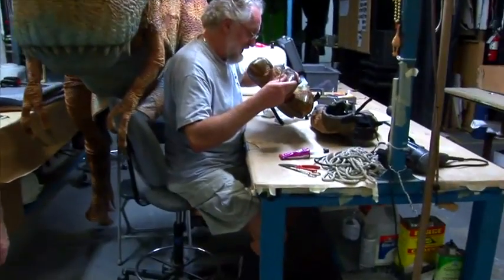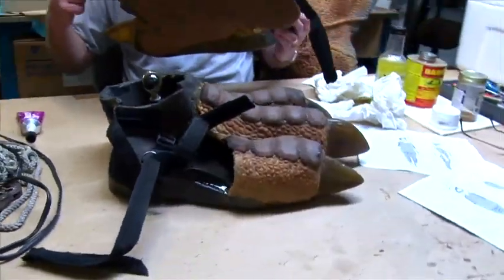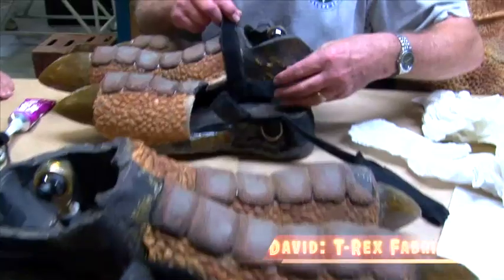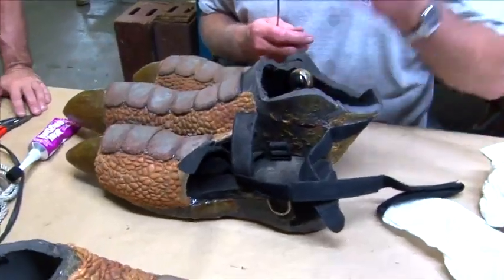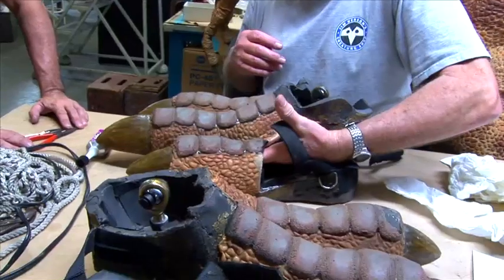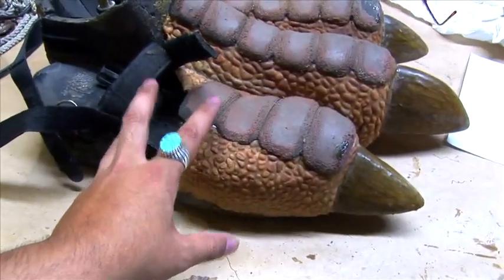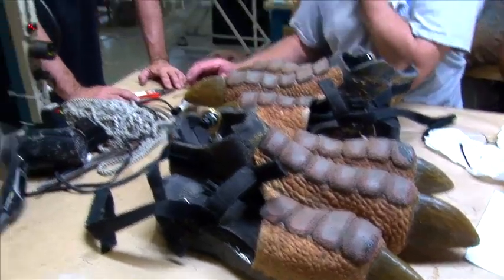And then these are the physical boots themselves, right? That are being worked on here? Yeah, David's doing the repairs. Hi, David. So, okay, the performance boot goes in here. And he straps himself in. And then this joint connects to the leg bone. Okay, cool. So the dino foot is outside the performance foot. One whole toe contains one whole actor's foot. One actor's foot. Okay, cool. Wow, those are some big, big feet. Eat your heart out, Nike.